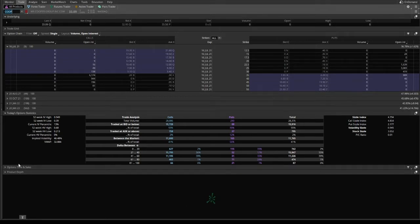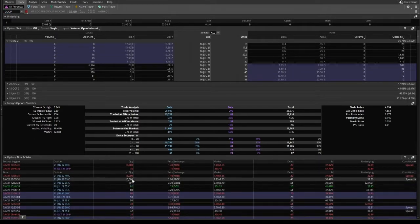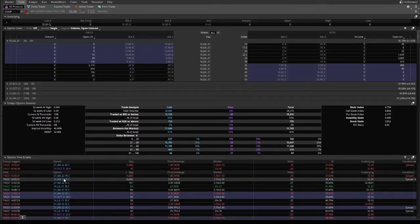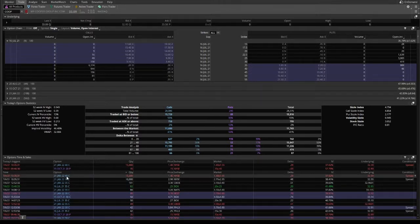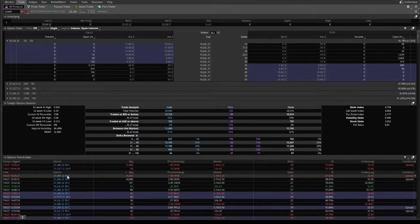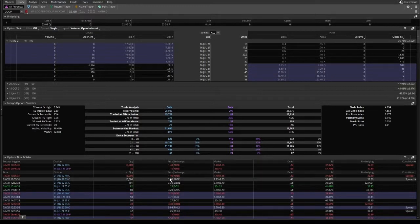Coming down here to the option time and sales, we could actually tell that there was another spread, and this is what does mark it as a spread. This was a 35-40 spread. They went pretty far out in time, well, not that far out, like 6 months away. They went to January 2022. So this is definitely something I'm liking. They got a 35 and 40 spread, and they paid about 50 cents for that spread.